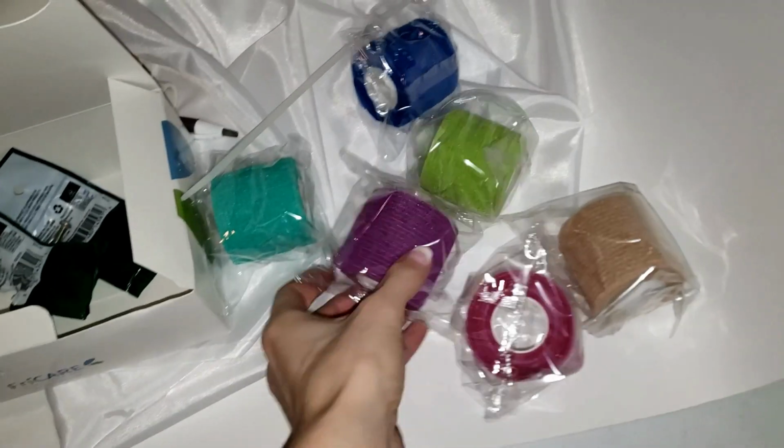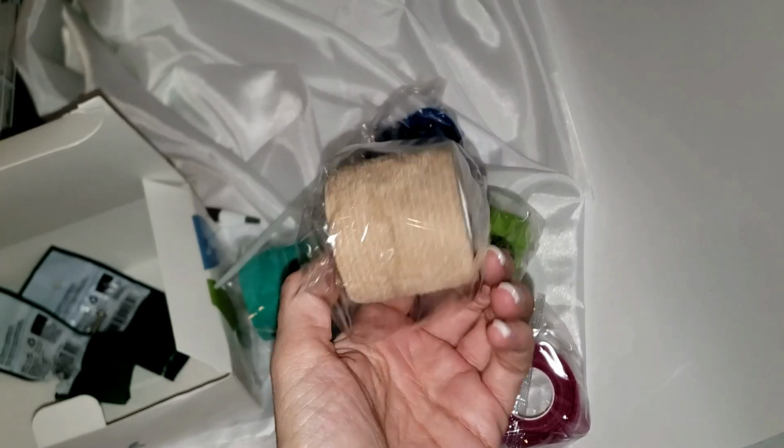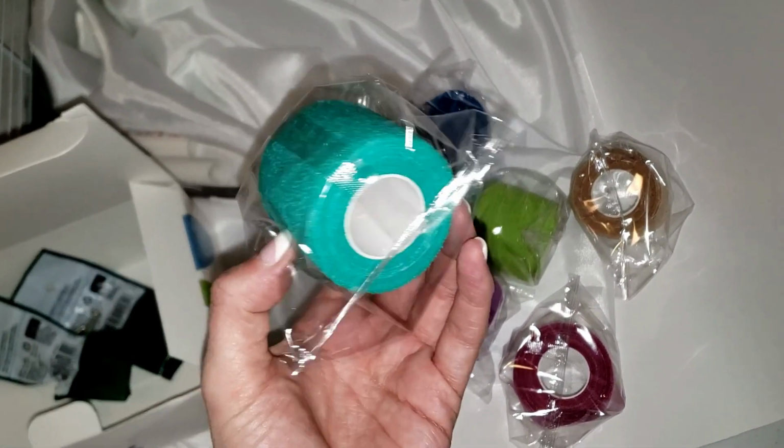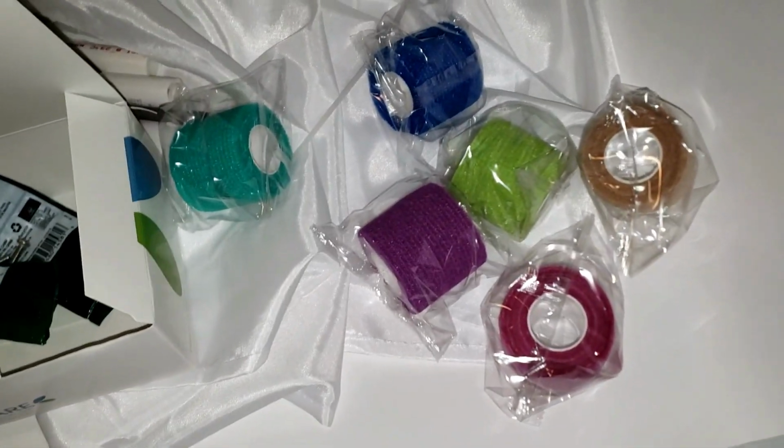Here's the vet wrap I have, different colors. Damn it, I wish this was yellow, but whatever. So I hope I got enough of this stuff. We'll see. I don't know how much I'm gonna need to use, but I love all these colors. That's gonna look really cool.